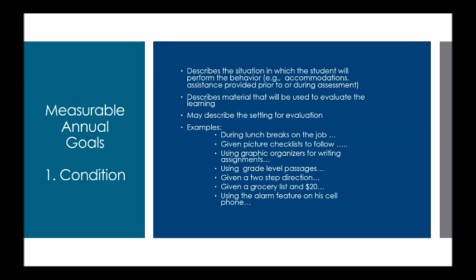The present education levels are used to help describe conditions under which the behavior is to be performed. When reviewing the condition section of the IEP, check to see that the goal describes when or under what conditions the behavior will take place, what the student will use to perform the behavior, and where the behavior will be observed or assessed. So some examples include during lunch breaks, using graphic organizers for writing assignments, given a 2-step direction, using an alarm feature on his cell phone. Those are the conditions.